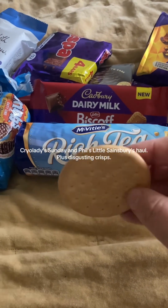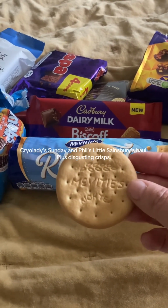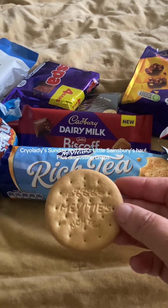And I like them because they're plain, but the other thing as well is that they are fabulous to have with a cup of tea or a cup of coffee, where you can, and I've been told it's not dipping your biscuits, it's dunking your biscuits. So that's what I like.